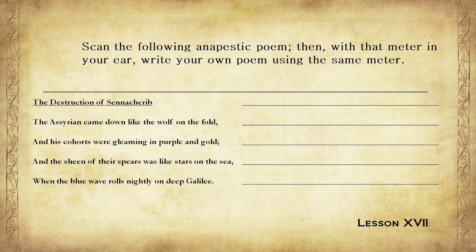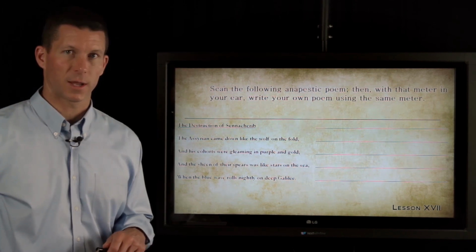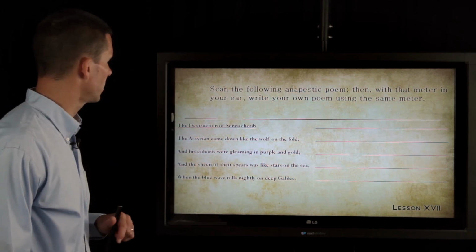Scan the following anapestic poem. Then, with that meter in your ear, write your own poem using the same meter. And again, this is familiar territory, right? We've worked through the destruction of Sennacherib ourselves in our previous lesson.